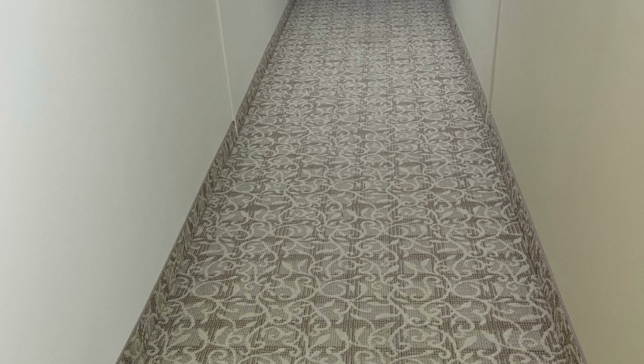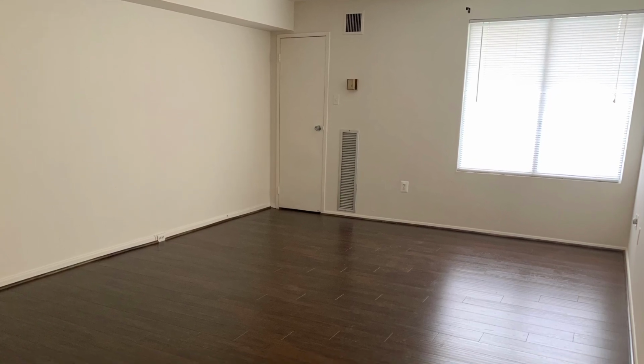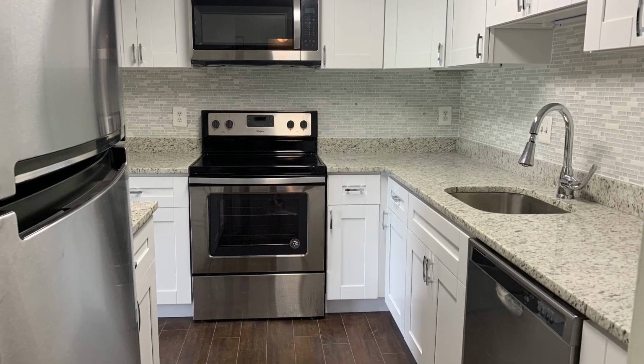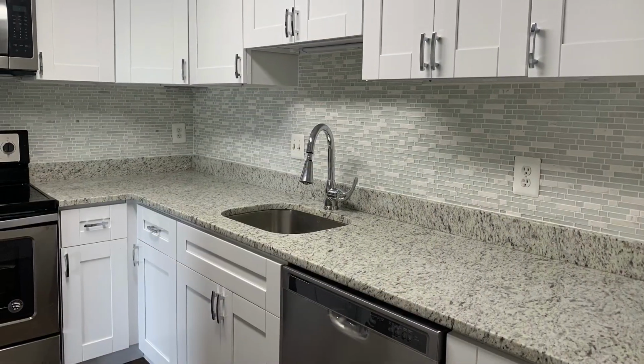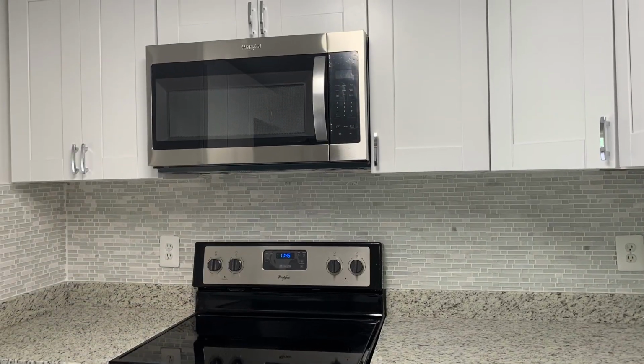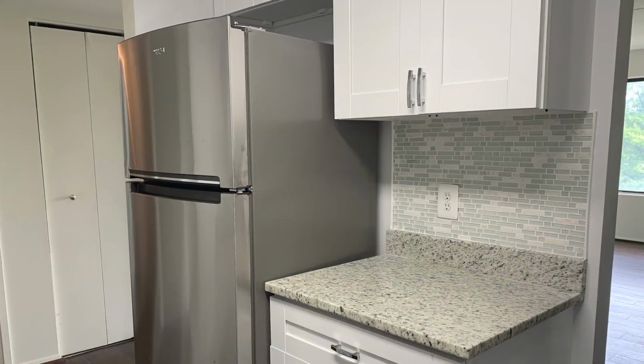I mean, fully loaded. This unit has a brand new floor. The floor that you see, the wood flooring, is completely brand new. It has a new kitchen with all appliances, cabinets, countertop, backsplash, and faucet. Everything is renovated. It has a granite countertop. As you see, all appliances are stainless steel.